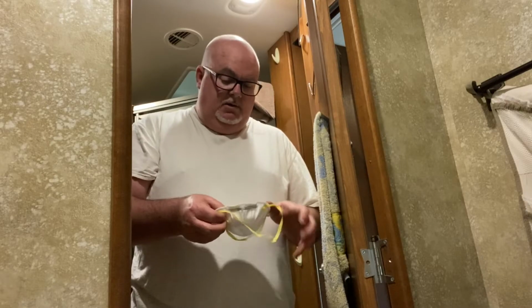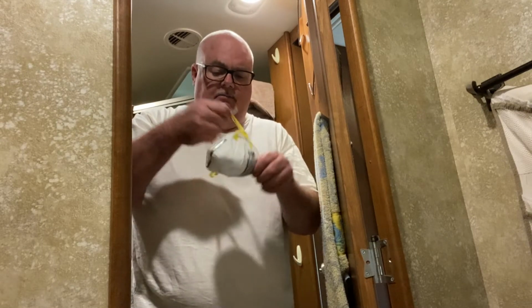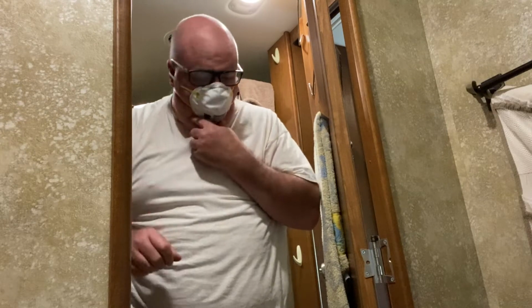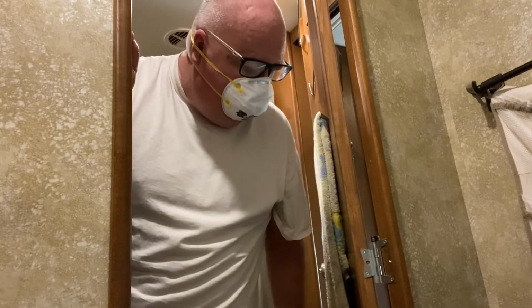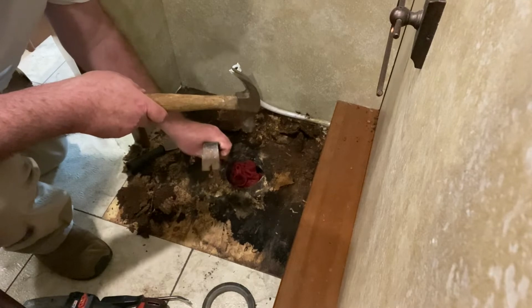Let's get this mask on. Problem with this mask is I can't see. I guess everyone now with COVID knows what it's like to try to work with a mask, and your glasses fog up. So I have an option: keep the mold out of my lungs and not see, or see and get infected with mold. Big man doesn't actually fit in here all that well either.